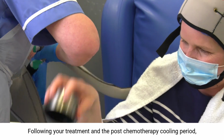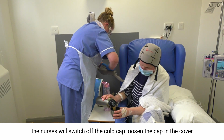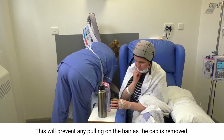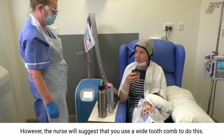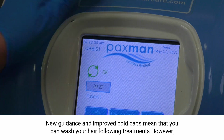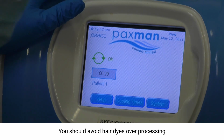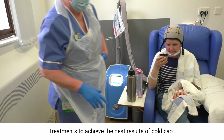Following your treatment and the post-chemotherapy cooling period, the nurses will switch off the cold cap, loosen the cap and the cover, but ask you to wait for approximately 10 minutes before you remove the cap and the cover. This will prevent any pulling on the hair as the cap is removed. You can brush your hair following the cap removal, however the nurse will suggest that you use a wide tooth comb to do this. New guidance and improved cold caps mean that you can wash your hair following treatment. However, your nurse may suggest that you wait till the following day. You should avoid hair dyes, over-processing and over-styling your hair during chemotherapy treatments to achieve the best results of cold cap.